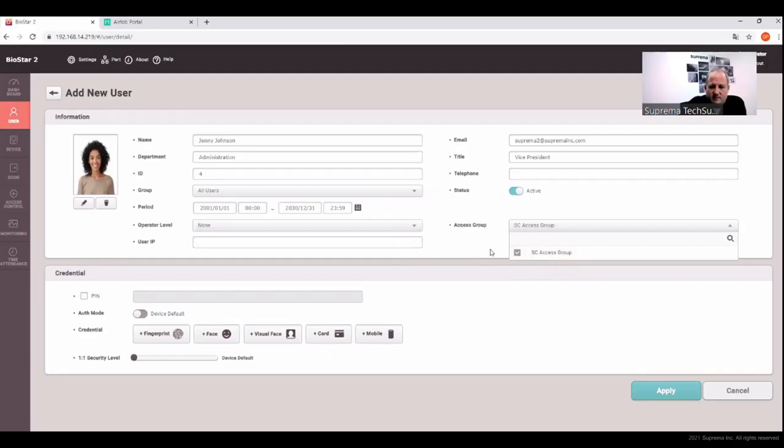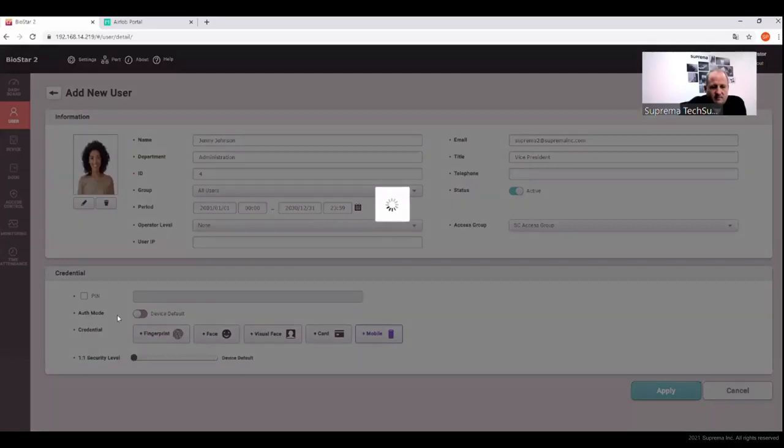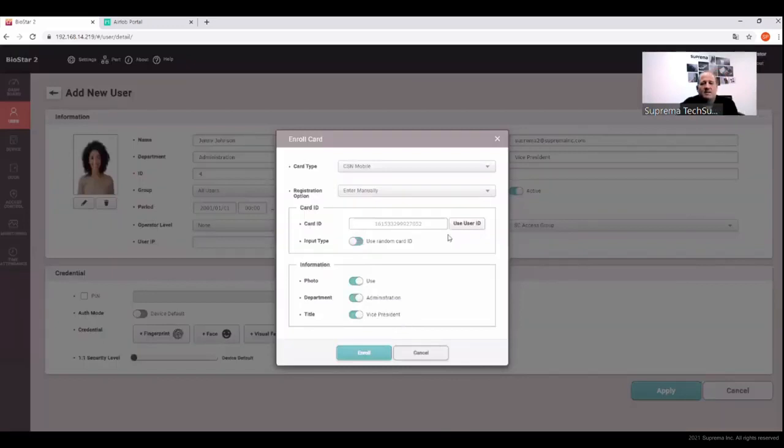You may have more than one, but as long as it's got something with a mobile enabled reader. And then just come down and click the mobile. Sorry, I should do a little slower. We see we have many types of credentials that are possible for the system, but we're going to use mobile. And we get the pop-up to enroll the mobile card.